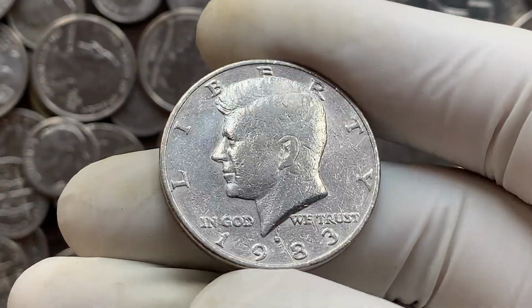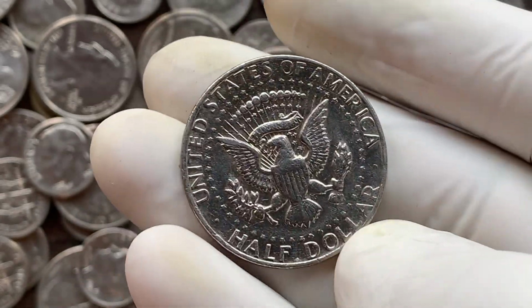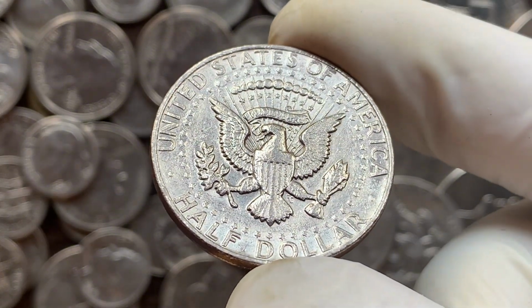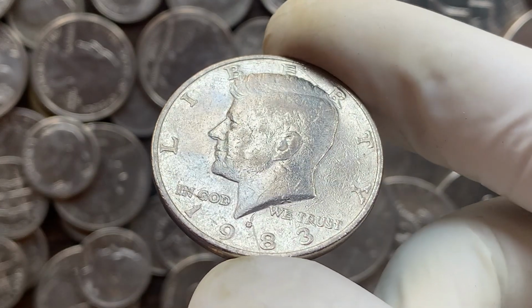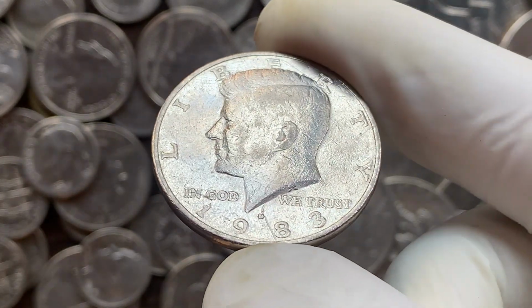A third category, easily missed, is the off-center strike. When the planchet shifts before the strike, part of the design is missing. Minor off-centers, 5 to 10% of the design, trade for $50 to $100, but dramatic 20 to 30% off-centers can top $500, especially in higher grades.